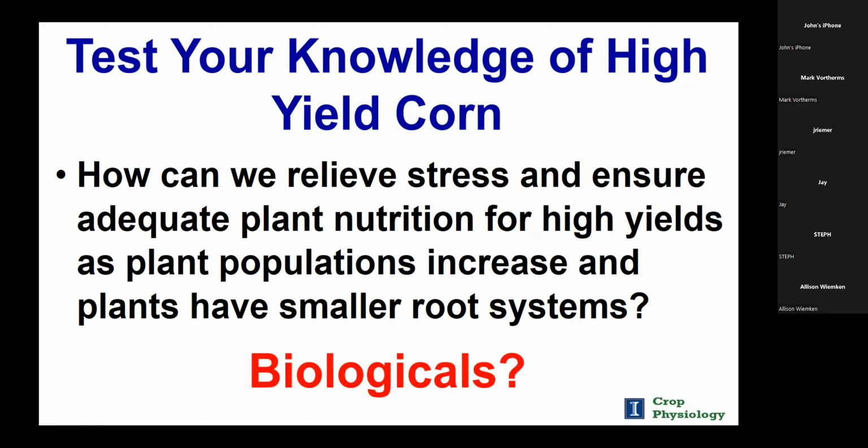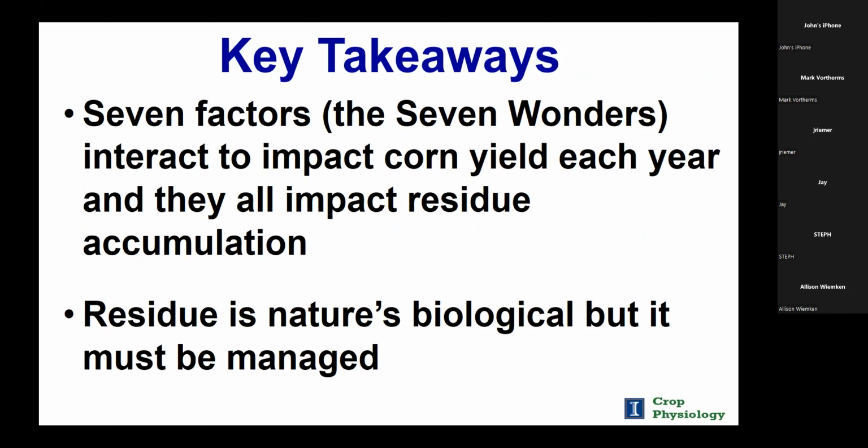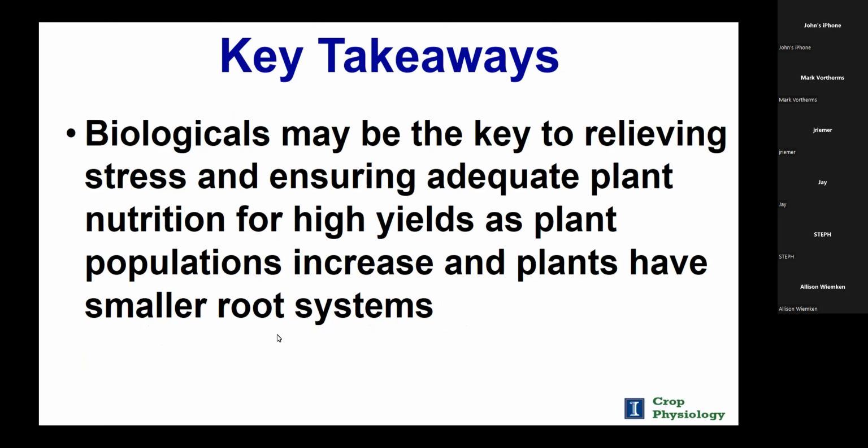Now, I'll make 3 quick takeaways before I turn it over to him. I told you about the 7 wonders very quickly. I said they all interact with each other, and every one of them impacts residue accumulation. Some of them more than others, but they all involve residue. Residue is important because it's nature's biological, filled with a lot of nutrient goodness, food for microorganisms, but it has to be managed. And then maybe biologicals are the way to relieve plant stress to ensure adequate plant nutrition as we grow higher plant populations and plants have smaller root systems.